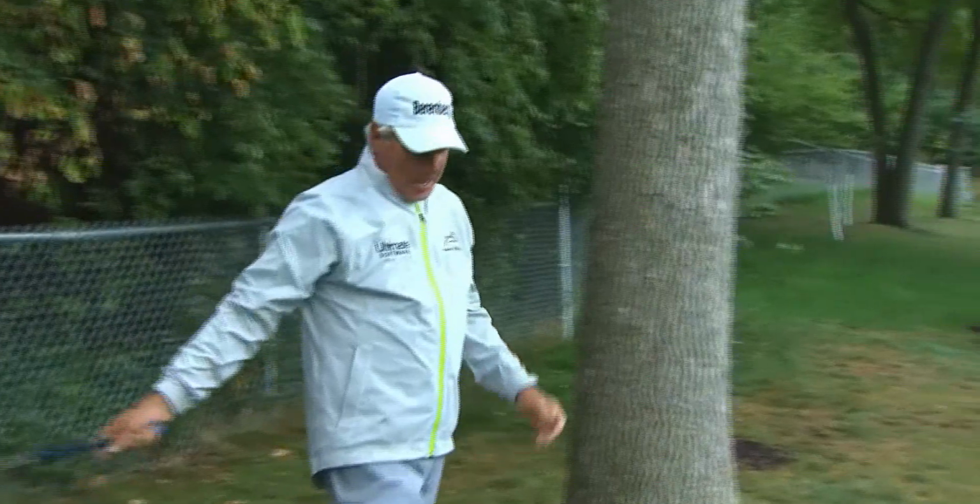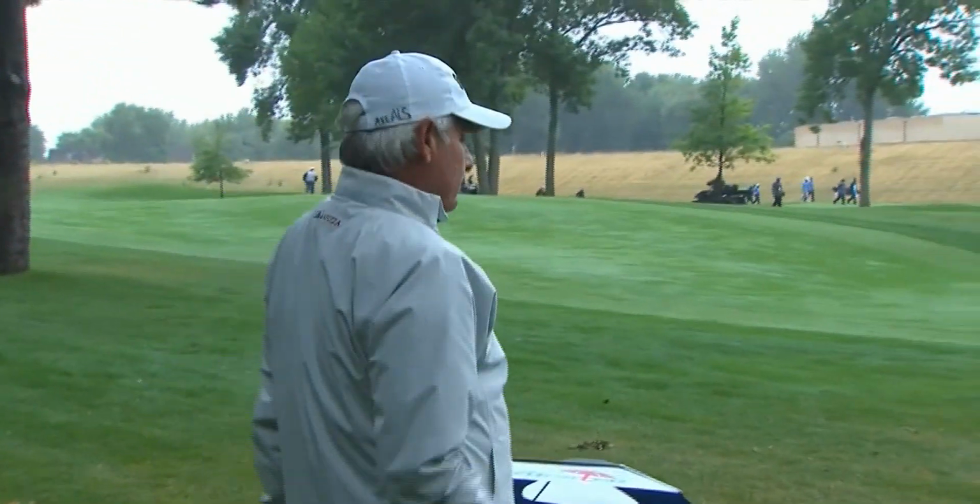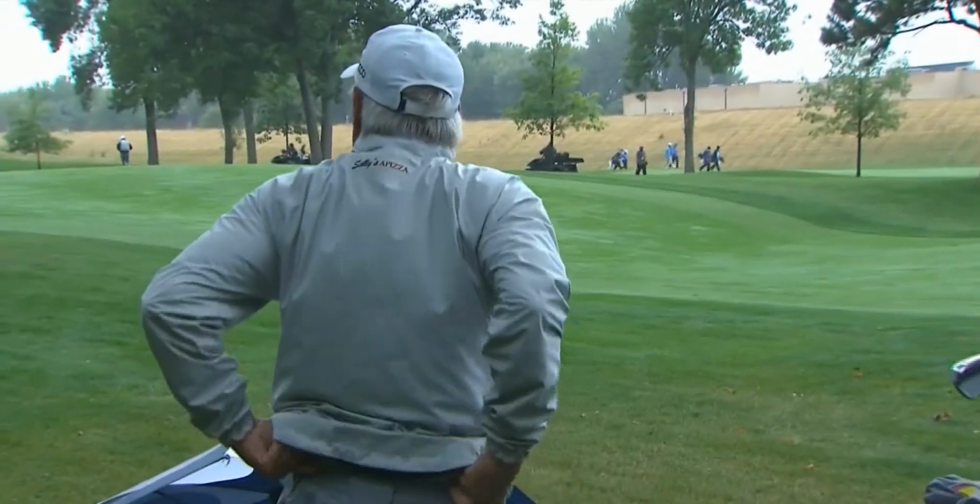What a play here by Couples. Could go in. What? How about that? A golf shot, Fred Couples. So much for the conditions. It's in the low 50s and drizzle. Couples pulls one off there. He's been in Newport Beach where it's been in the 90s, so quite a shock.